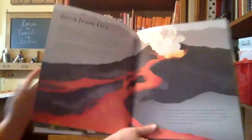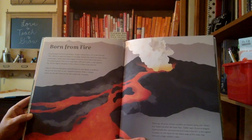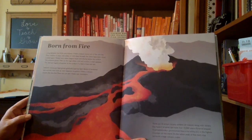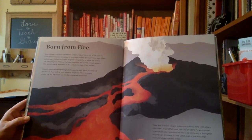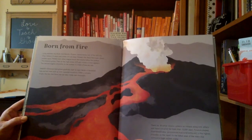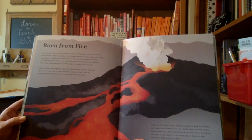Born from fire. What is this? Lying between the Arctic and Atlantic Oceans, Iceland looms out of the cold sea. Over millions of years, two plates of rock deep beneath the island have been slowly pushed apart. Melting rock, called magma, twists and churns below the surface. The pressure grows. Then as the huge plates shift and crunch, a crack appears.